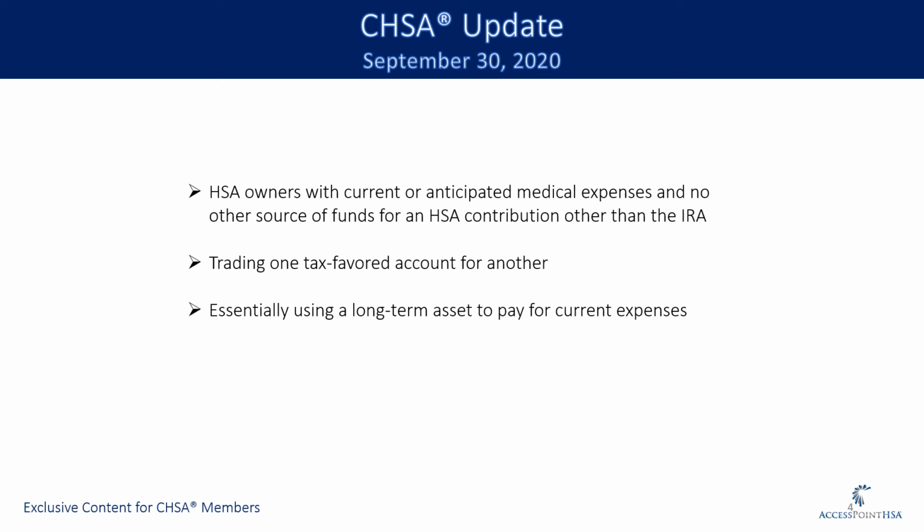So in this case, people need to realize that while they're taking advantage of the current advantages available with that HSA, they are foregoing the long-term advantages of building up money for retirement, which they had with that IRA and could have with the health savings account if they left it there and built it up over time. So again, there needs to be a lot of communication with regards to the pros and cons of someone actually taking money from an IRA to an HSA, especially if they're really looking just to pay today's expenses.